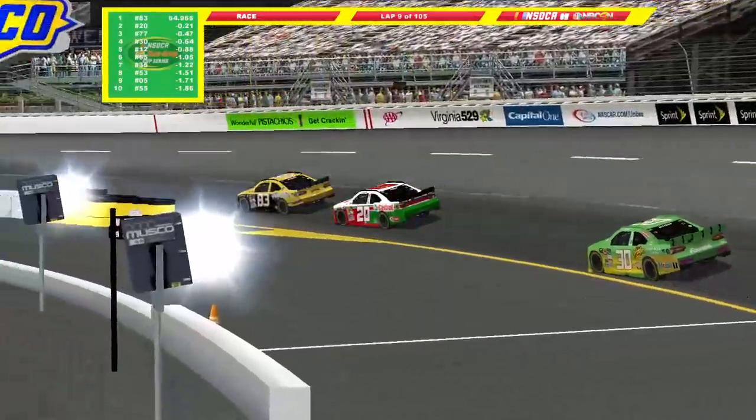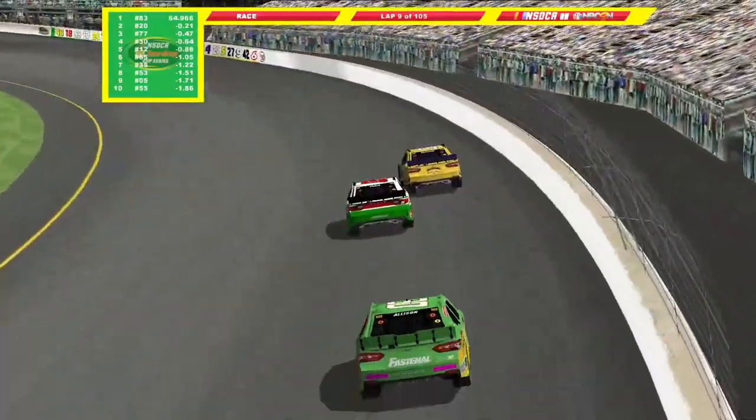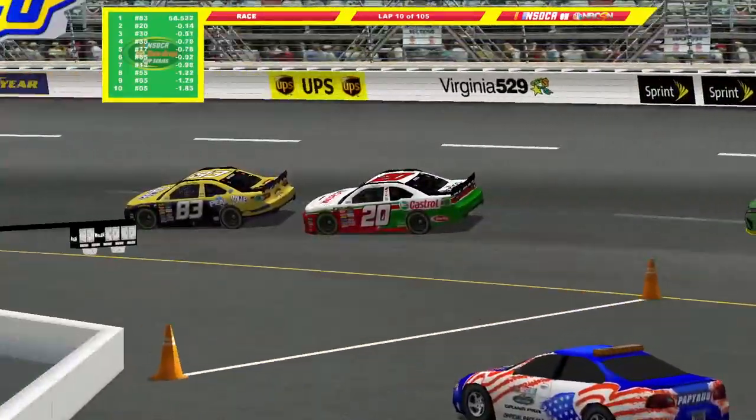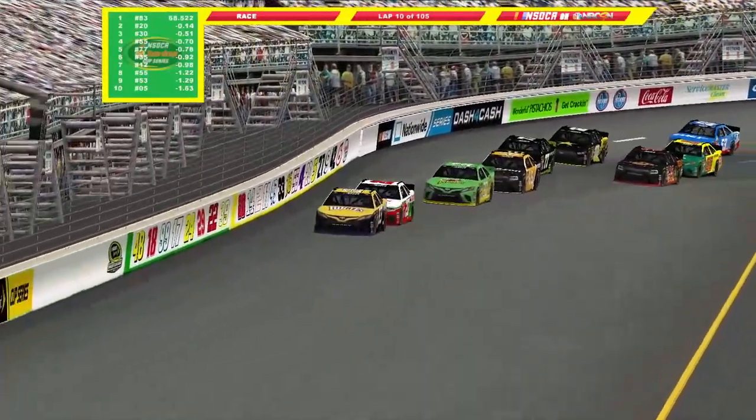But now Porta trying to attack Butcher as they come off of turn number 4. This could be a battle for the race lead brewing up into turn 1 if Porta can get there. But they are fighting for this front spot now. Porta looking to the inside, not going to get there, but Butcher trying to hang on over him. All over that back bumper is that 20.